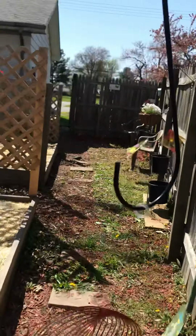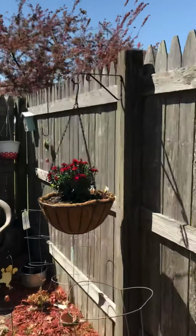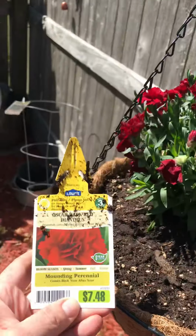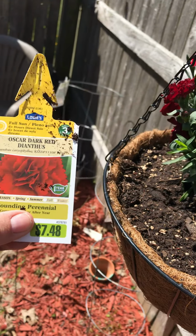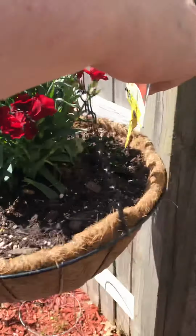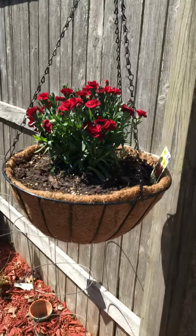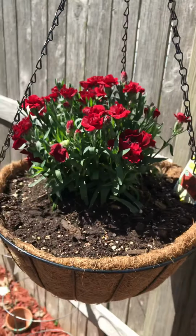Let's go back. Let's see here. Oscar Dark Red Dianthus. Is that right? Dianthus? Anyway, these are supposed to mound. Hopefully, I don't know if that pot's big enough, but it's an experiment like everything else, so we'll see.